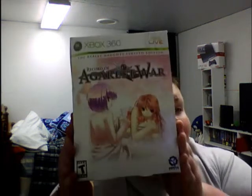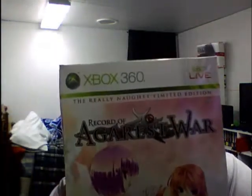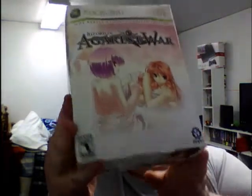Now the box is kind of beat up. I did get it used off of a friend. And it kind of got beat up on my trip to work because I had to go to work after school. But it is the Record of Agarest War, the Naughty Collector's Edition.